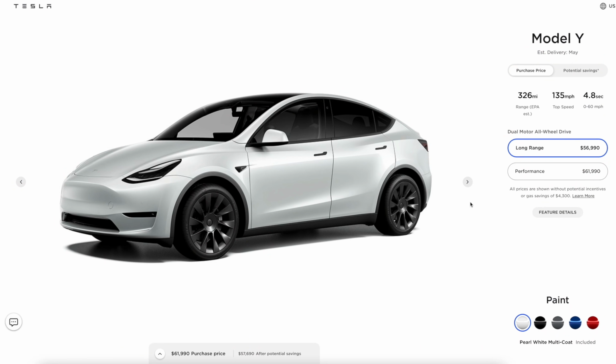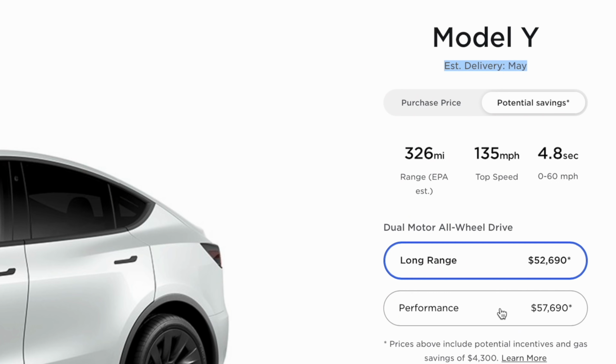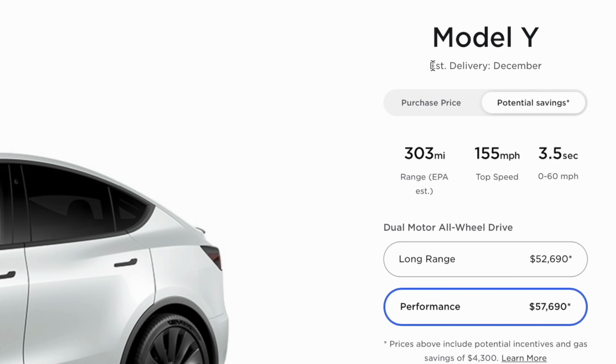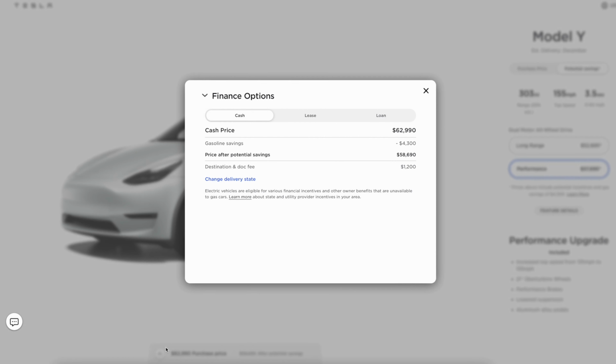Beautiful. Now here's how the purchasing process went. When you order from the site, you can select between the different trim levels of each model. Each trim also has their own estimated delivery date. Typically, the more expensive trims have a faster estimated delivery date, and by default, Tesla puts you at the potential savings tab that shows you the cost of the car with potential tax breaks for your state and gas savings, which honestly is pretty misleading.